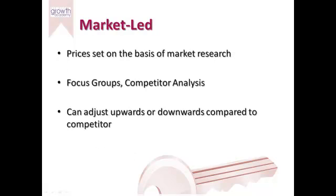Market-led pricing is when the prices are set on the basis of market research. Now, when I say market research, I don't mean sitting down your parents or your significant other or your friends down the pub and saying, how much would you pay for X product or X service? I mean real market research. That could be focus groups when you get a room full of your potential customers, or your existing customers if you're looking at adapting your product or launching a new product and seeing how much they would pay and what extra features they would like.